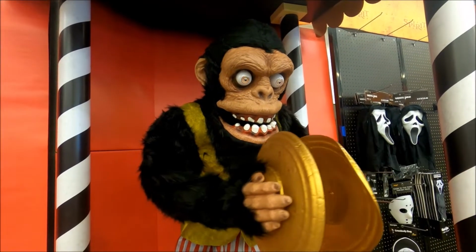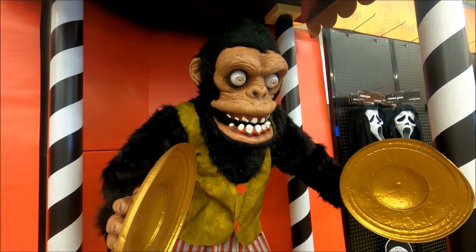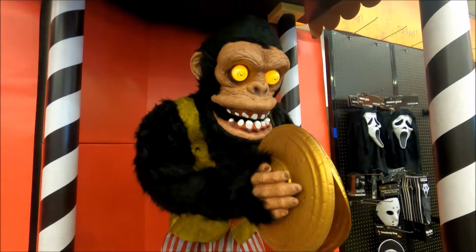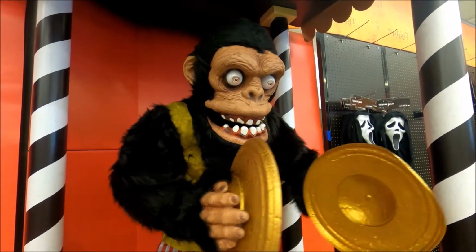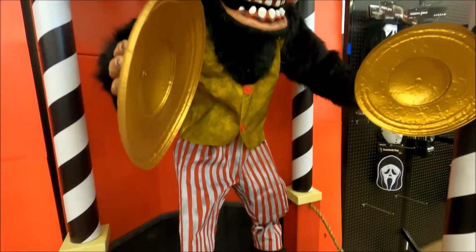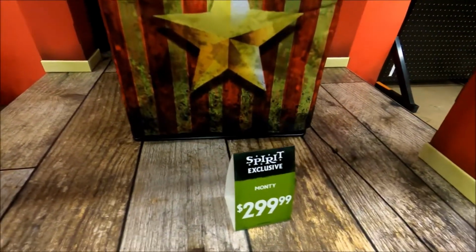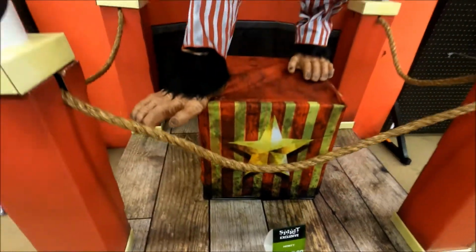Next, we have Monty, and like Barry, he wasn't working so well. This guy is new for 2022, and he sells for $300. He's quite a large prop, and he is way bigger in person than the pictures. I wasn't expecting him to be as big as he was.